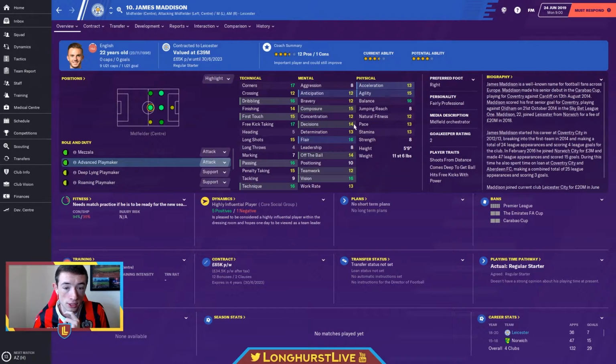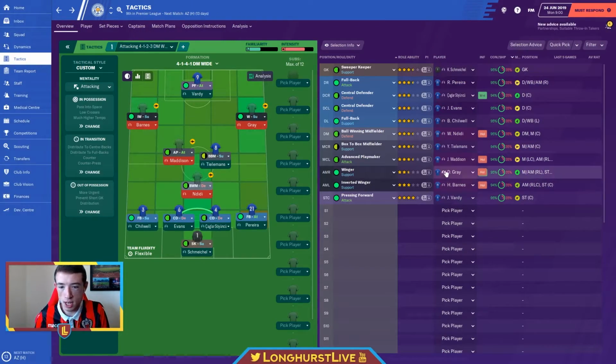But composure is good. Decision making is great. Off the ball is good. Teamwork lacks a little bit. Work rate's not the best. But for an AP, a luxury player, he's pretty much the best option you can get for sure at Leicester. He's incredible. Demarai Gray on the right.